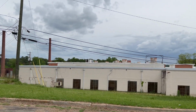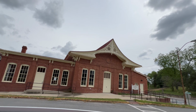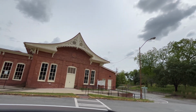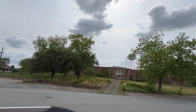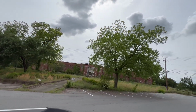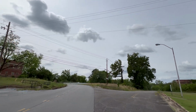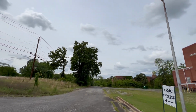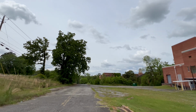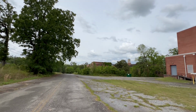And there are more factory buildings and structures around that are also pretty much abandoned. This is when you're about to leave that area, this is the main building you would see, and to your left, another huge building that is just sitting there. And as we were about to start driving, we noticed this sign to your right that says GMC parking. It makes you wonder if that place is really open.